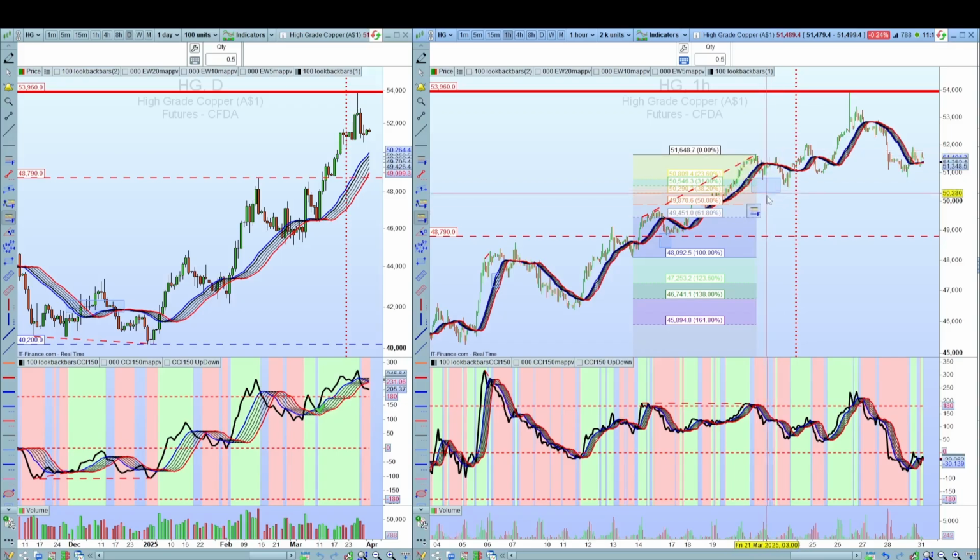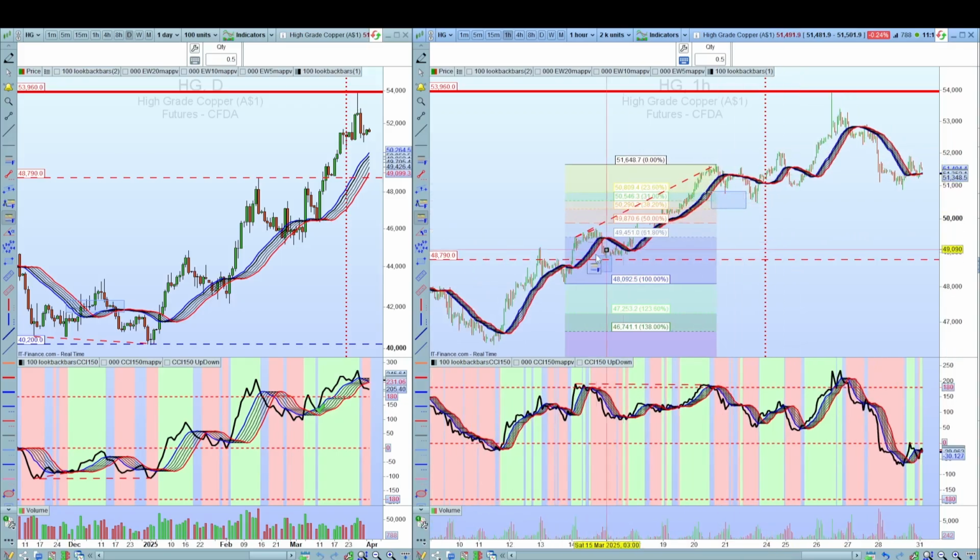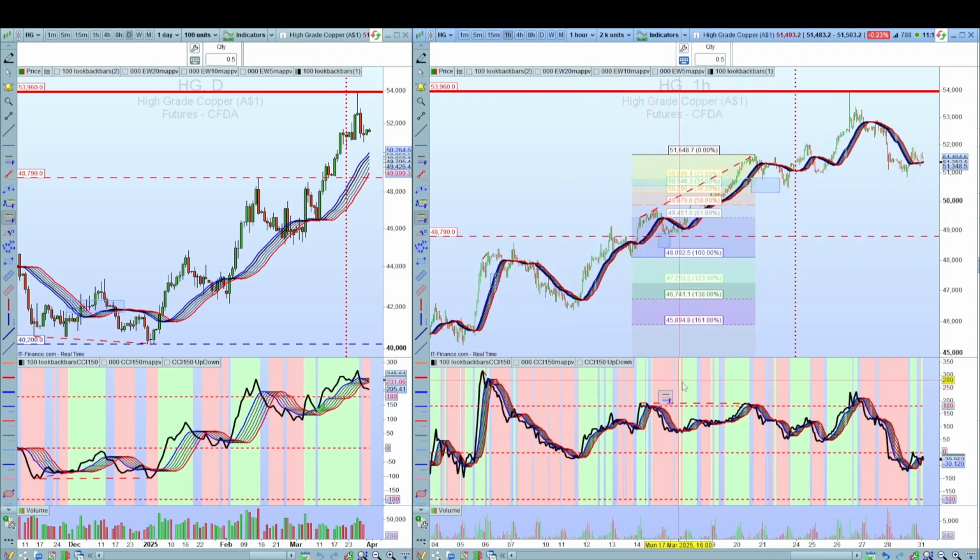So I don't trade these, by the way. I don't go short when I see these bearish divergence or bullish divergence. I'll use them as an exit point potentially. So if I was going long here on the daily or the hourly, and I started seeing this bearish divergence on the price and the CCI, then I potentially take my profits off the table.